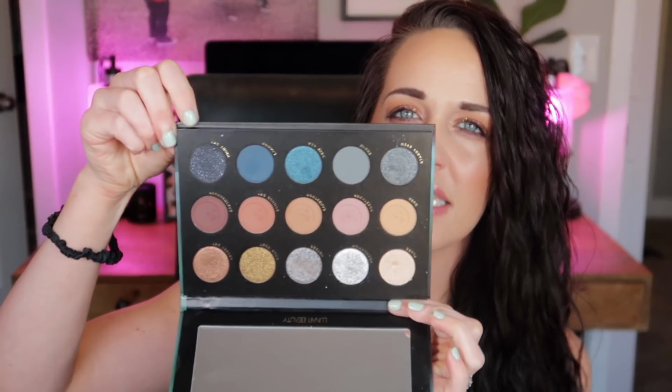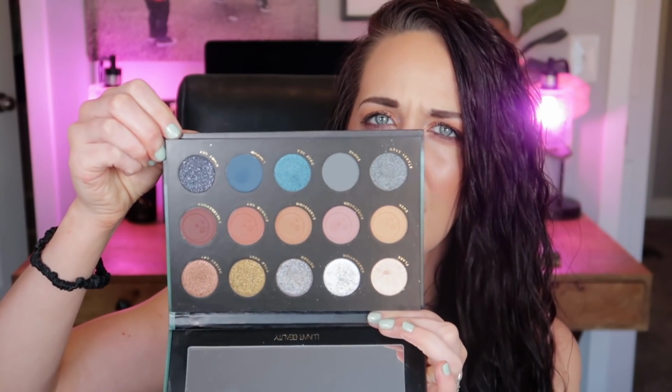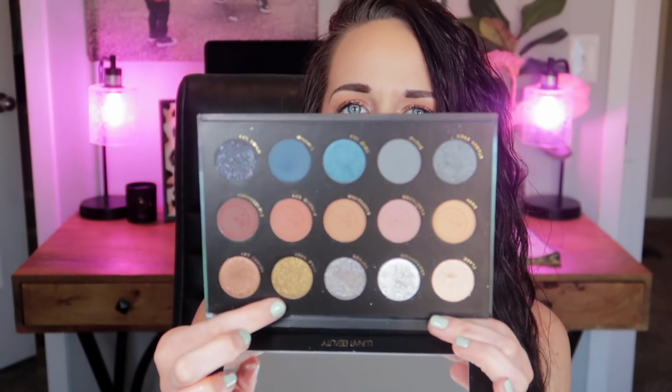I've been so impressed with this one. Coming in at number 2, I have this one from Lunar Beauty. Oh my goodness, you guys, this is absolutely stirring up a love for blue eyeshadow. Blue eyeshadow I feel like is going to be my thing this year. The only shades in here that I have not reached into is this Night Sky shade, which is a matte with micro glitter, as well as Gold Dust, which is this one right here.